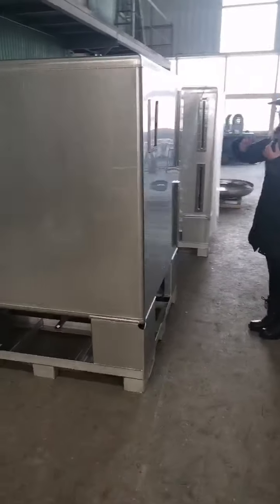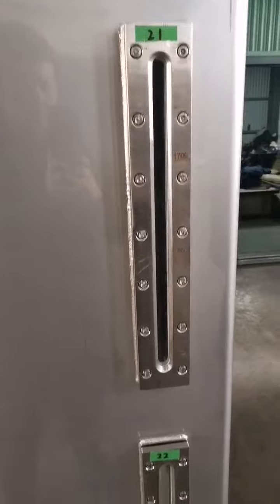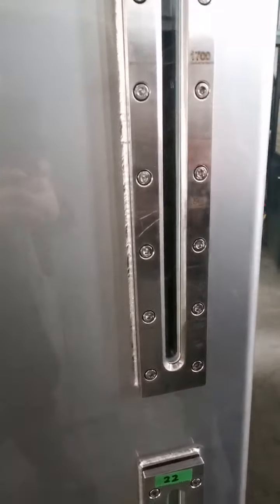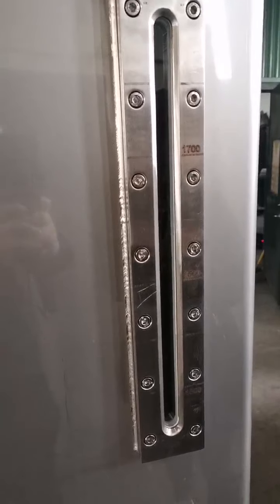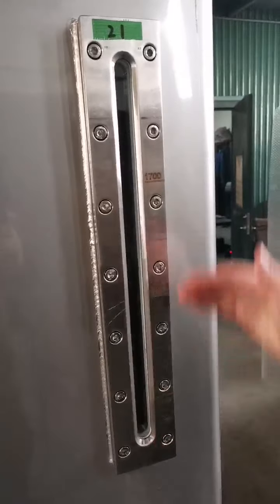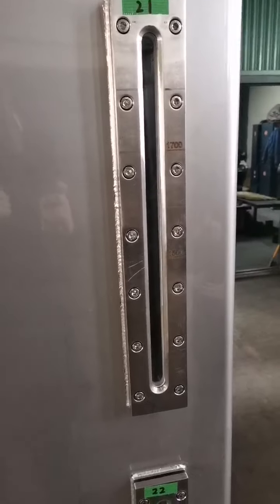Okay, look at this tank body. Do you know what this is? And this part. Have a look at this. Okay, this one is the sight glass, with the scale. So the operator can check the level inside very easily from this sight glass with this scale. That's the function of the sight glass, and our customer wants to check it very easily.